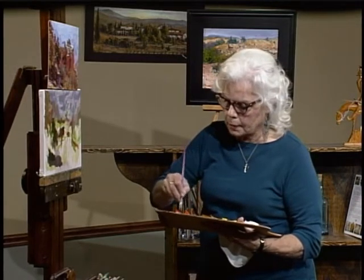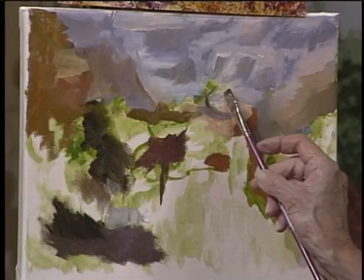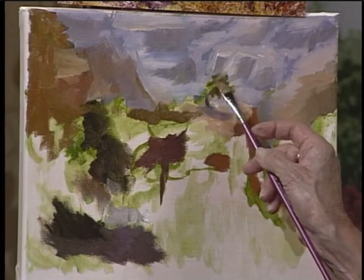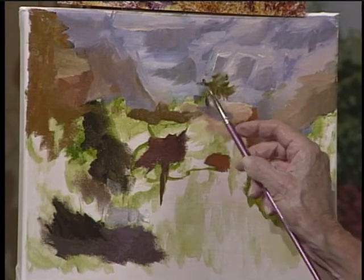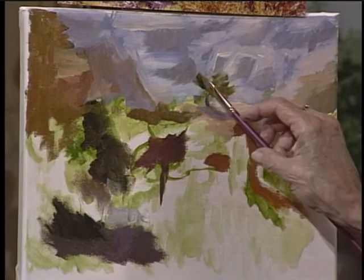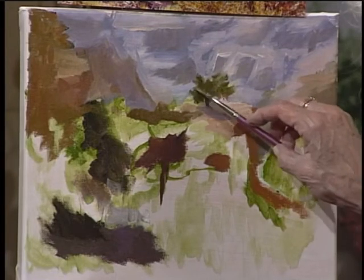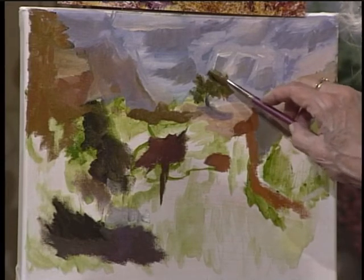First of all, I'm going to come in with a little darker green, I think, and I just want to tap this in. I don't want to really make it solid. Just sort of tap it. And then I will be able to come over that with the lights. There we go. Now this goes up a little bit higher.